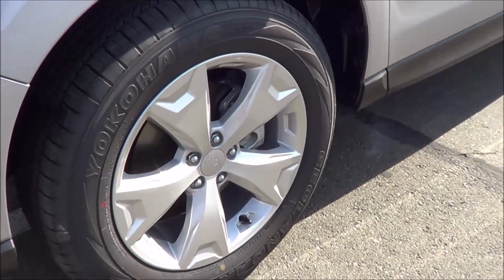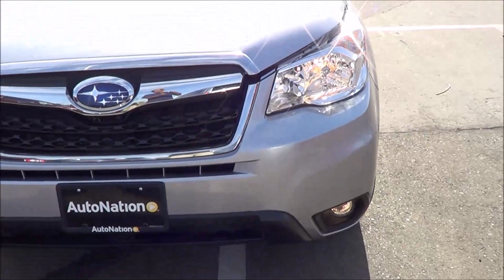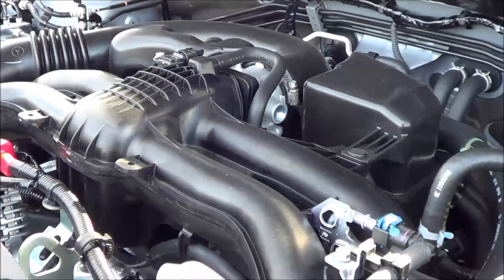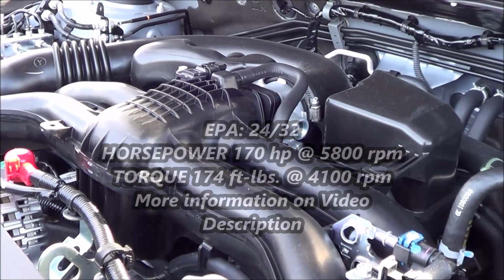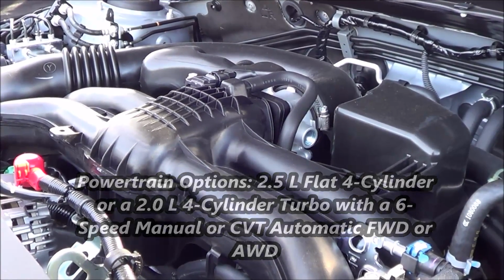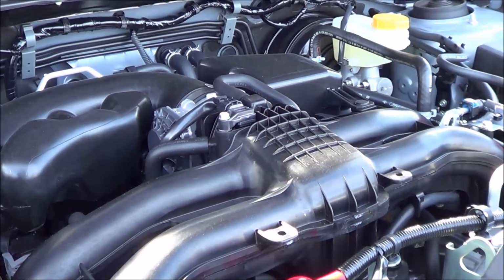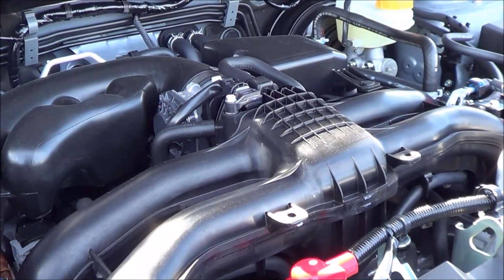Like I said, you have 17-inch alloy wheels. Halogen headlights with your halogen fogs. Now, like I said, under the hood here we have a 2.5 liter flat 4 producing 170 horsepower at 5,800 RPM and 174 pound-feet of torque at 4,100 RPM, with EPA estimates being a pretty darn good 24 in the city and 32 on the highway, and we do have all-wheel drive here. Overall, this powertrain is pretty darn fuel efficient, and it provides a decent amount of power. It's on par with the rest of the class, but there is a larger optional powertrain available, a turbocharged powertrain.